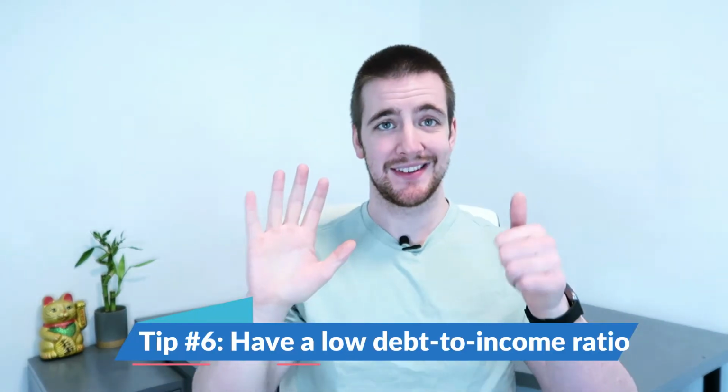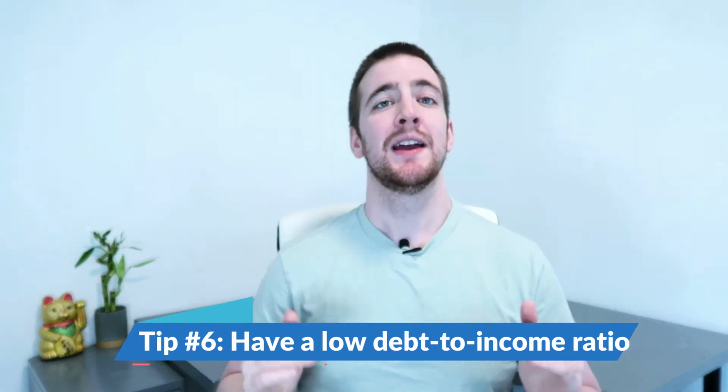Tip number 6, have a low debt-to-income ratio. This is another thing that lenders look at carefully when considering a mortgage application. It is your debt-to-income ratio. The calculation goes like this. You divide your monthly debts by your monthly income. Pretty simple, but a very important number to understand. Lenders want to see that you can afford to pay off debt payments, along with all the other living expenses going on. If you can show them that you can handle debt effectively, it can raise your chances of being approved for a mortgage.